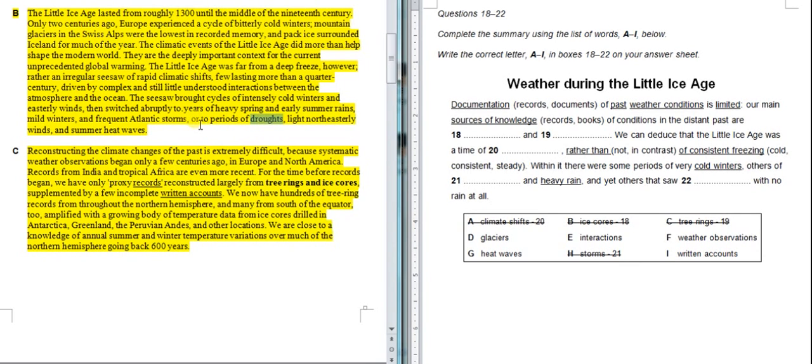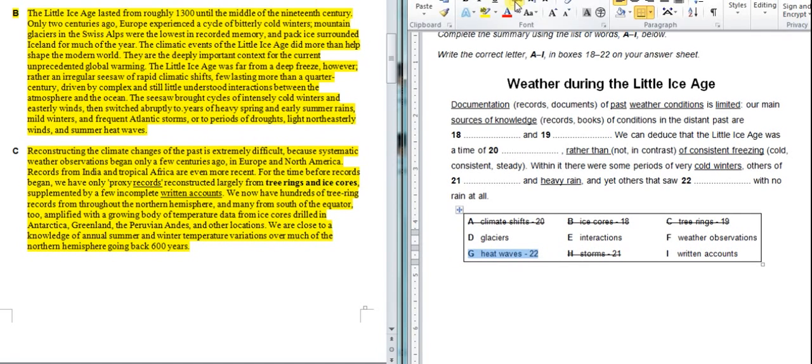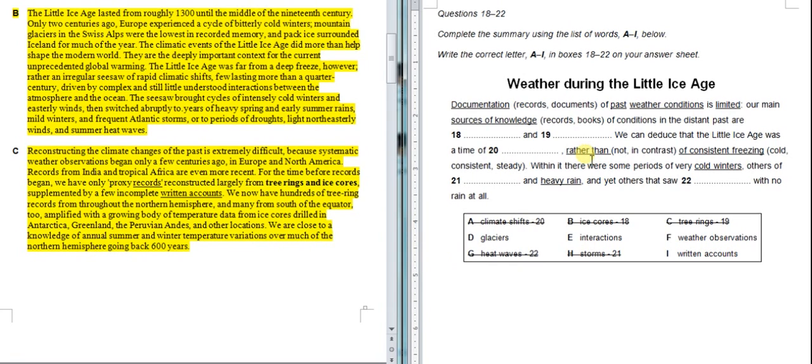That's what drought means, right? Even if you don't know the meaning of drought, you can guess that the answer must come from this last piece here. So, light winds, summer heat waves. Do we see any of those? Ah, summer heat waves. So this must be the answer for 22. And it's as simple as that.